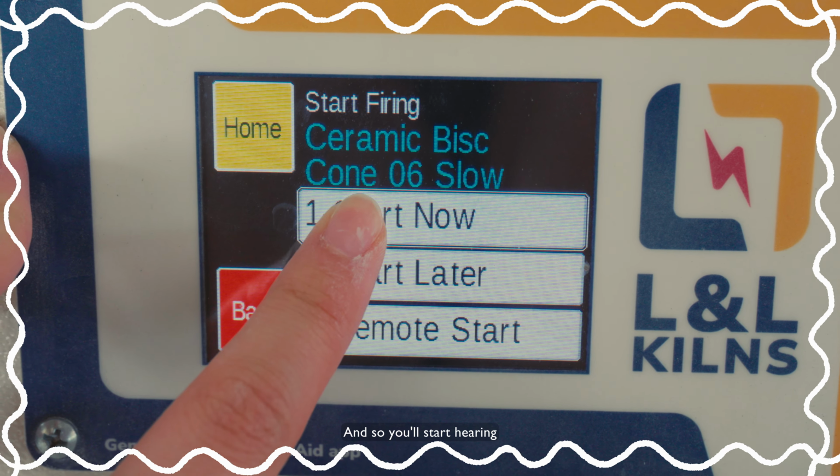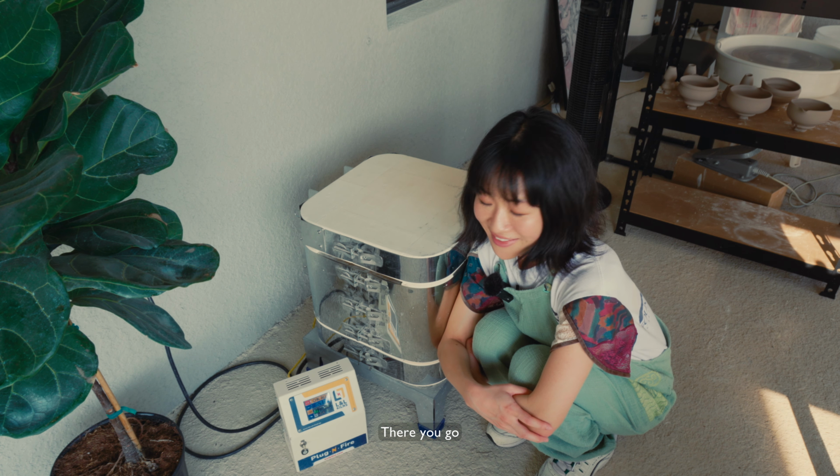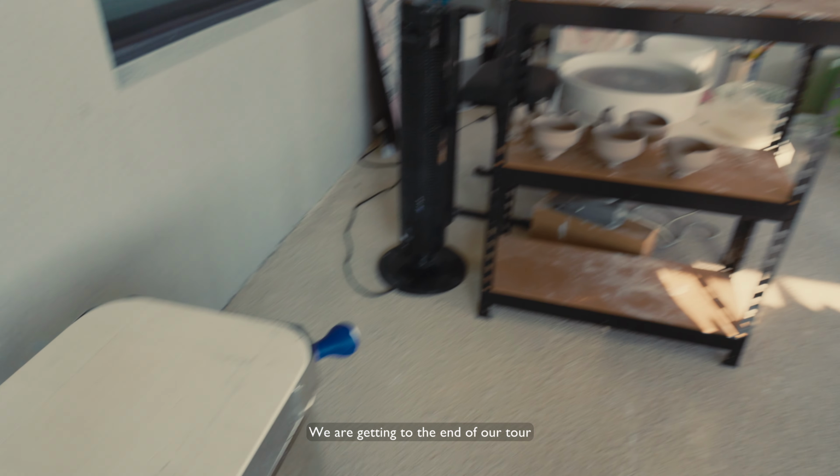Cone 06, and so you'll start hearing the little relay go click, click, click. There you go. We are getting to the end of our tour.